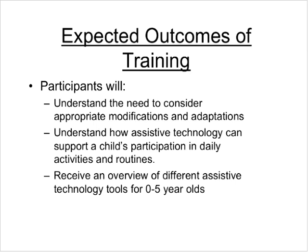So hopefully today people will understand a couple of different things. First of all, how important it is to understand the need to consider appropriate modifications and adaptations for children 0 to 3, or actually 0 to 5. Also, how to understand how assistive technology can support a child's participation in their daily activities and routines, as well as receive an overview of different assistive technology tools for this age range.